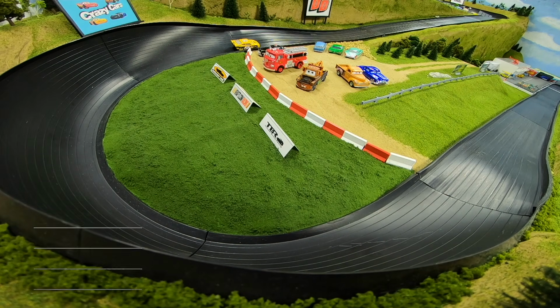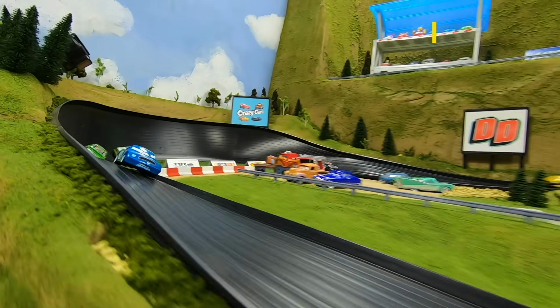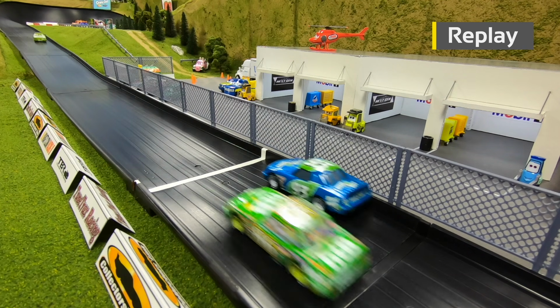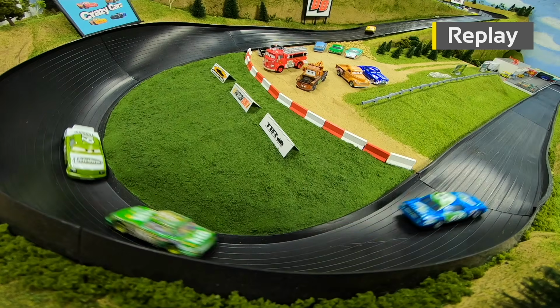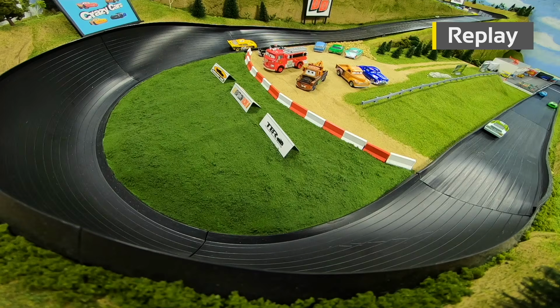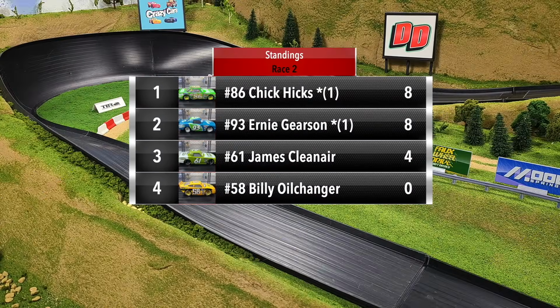He's over at the entrance of turn 3 chatting with Sheriff, telling him how frustrated he is with today's start. Watch Gearson. He spins around. And Hicks almost ran him down again. But this time, Gearson's able to fend him off and win the race. Both of them in reverse. And then you see Oil Changer coming to a stop at the entrance of turn 3 after hitting the wall.